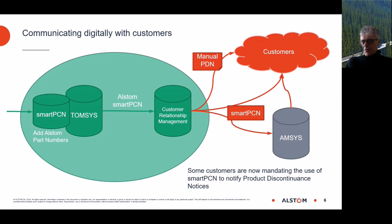Third thing that comes out of this will be for those customers that are not yet ready for smartPCN, and we hope one day they will all be ready for smartPCN, then we will, at the last minute before we send it to the customer, send a customer specific manual PDN in a readable format for him, which might be an Excel file, for example, that will include his customer part number, and that will go as an email attachment or as part of the customer relationship management system.